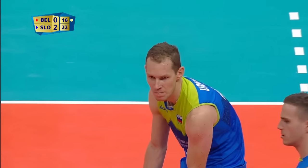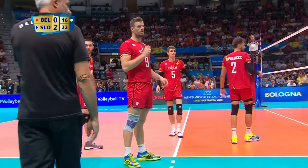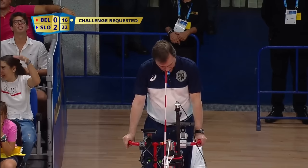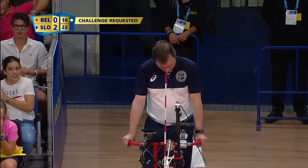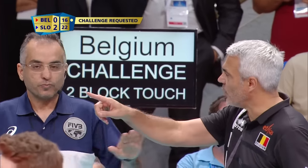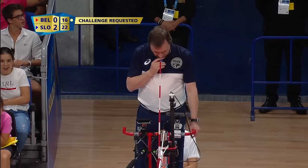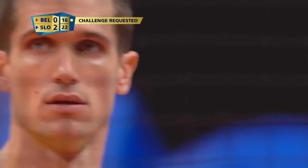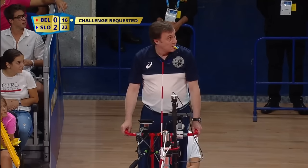So there's going to be a challenge then. A challenging block touch. And then there might be a counter challenge for ball in, ball out by Slovenia. So we're going to see two challenges here, potentially anyway. If it touched the block, it doesn't matter. If it didn't, then Slovenia are going to challenge the decision for ball being in or out.